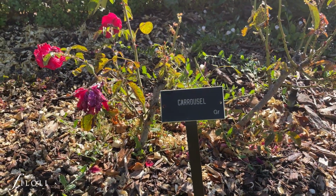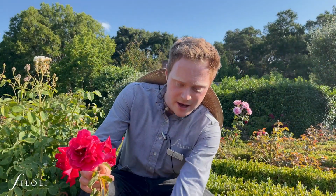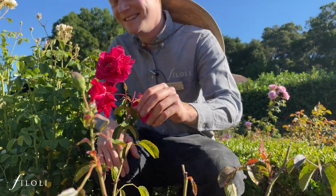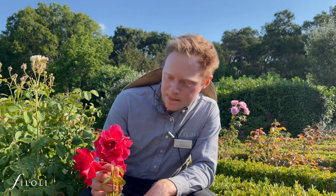So secondly, we have the class called Grandiflora. Now much like the hybrid tea, Grandiflora also has a very robust long stem, but the main difference, as you can see here, is there are multiple flowers on the stem, so they grow in a cluster. It also has a pretty good shelf life like the hybrid tea, and I really like this color.